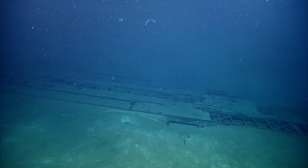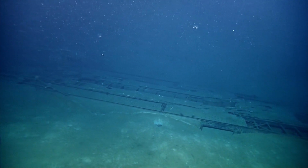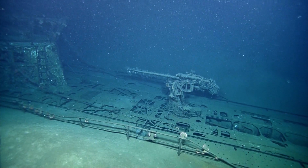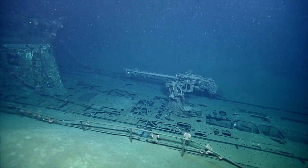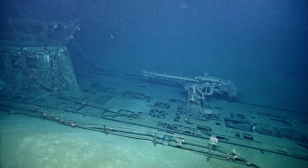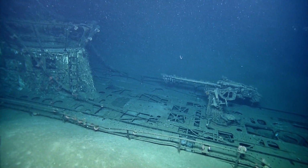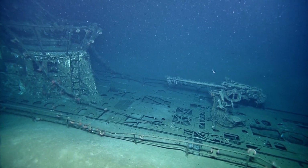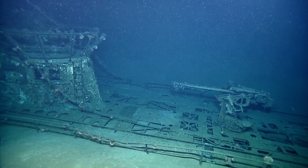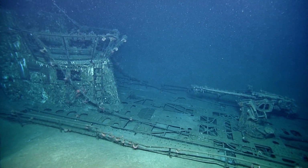Yep, there it is. And for those of you that are watching, there it is, the U-166, the German U-boat. That is beautiful. The gun sitting on top. Is that the conning tower to the left, to the port? So the German U-166 was a submarine during World War II and was sunk July 30th, 1942, right here in the Gulf of Mexico.